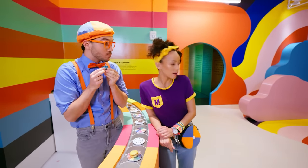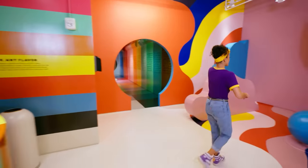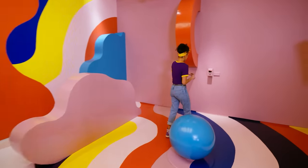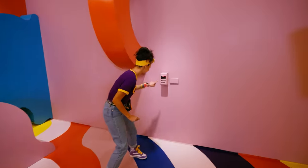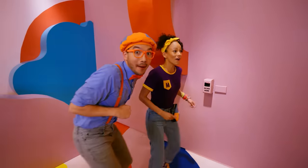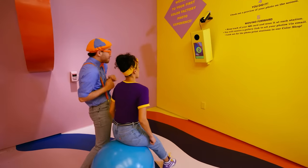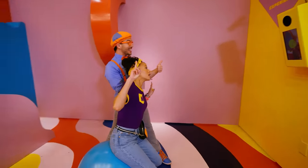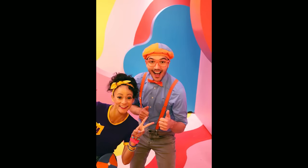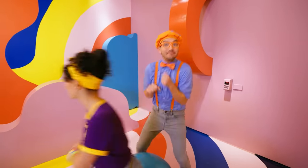Well, enjoy. Oh, hey, I see something over here. I think I can use my ticket. It says, scan here. Okay. Ooh. Oh, we get to get a picture. Okay. 3, 2, 1, cheese. Awesome. That was a good picture. Yeah, nice. Whoa, let's check out this room. Come on.